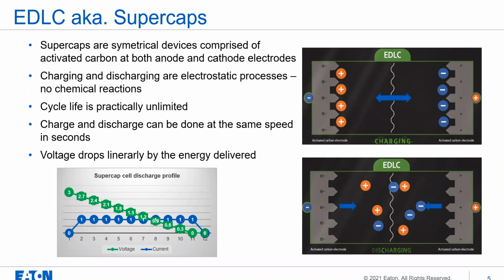One design note shown here in the bottom left graph is that the voltage does drop like any capacitor as it's discharged. So the green line is the voltage and the blue line is an example of a constant current discharge. And so to optimize the use of energy, we want to use as wide of a voltage range as possible for your device.